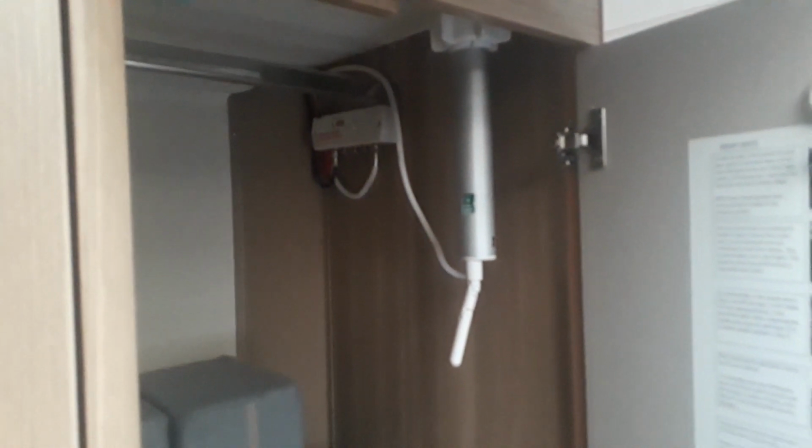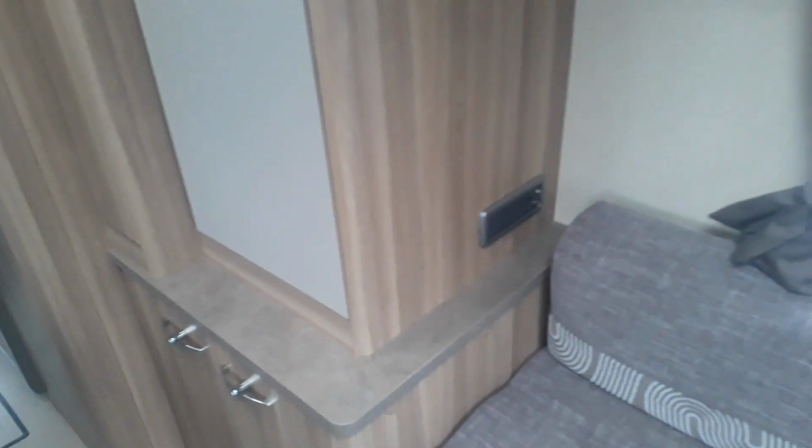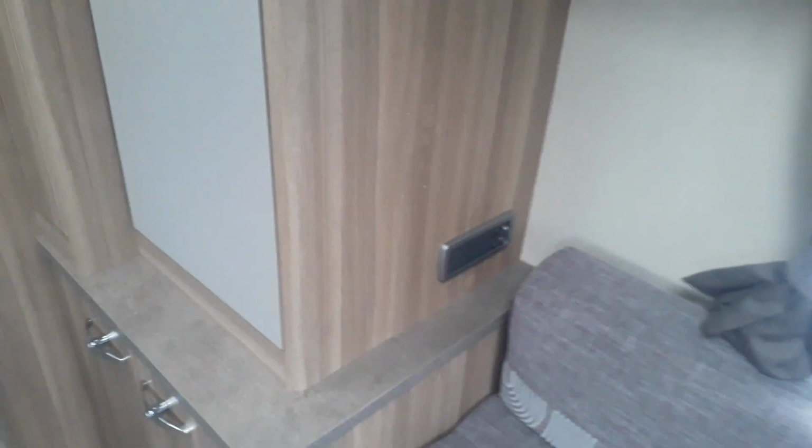TV aerial there, digital compatible. And then there should be a TV bracket. Yeah, TV bracket's been taken off. People often take the TV off, and instead of taking the TV off the bracket and leaving the bracket on, they take the whole bracket with them, which is strange. So we'd obviously replace that, but your TV points are underneath of it.